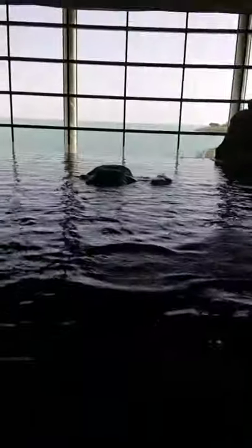I don't want to drop it either. That is crazy. It's probably about 20 feet deep. Oh my gosh. I cannot believe this. The lake out there too. Yeah.